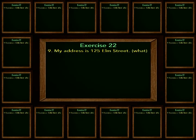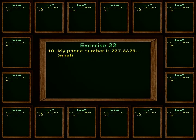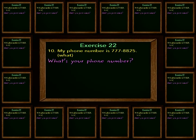My address is 125 Elm Street. What? You wrote, what's your address? And my phone number is 777-8825. What? You wrote, what's your phone number? Good job.